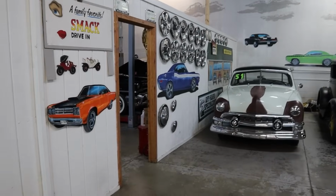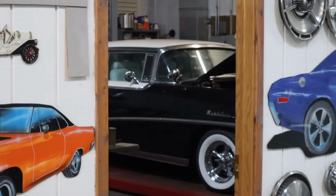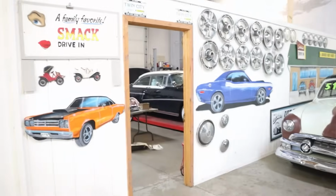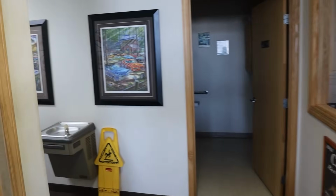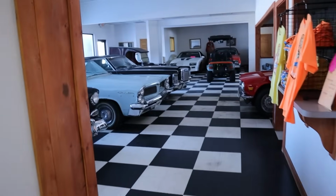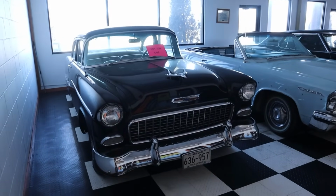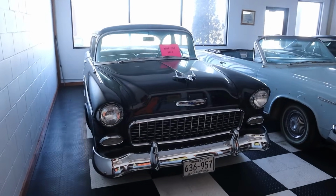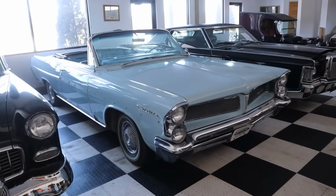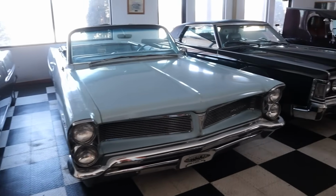Yeah, can't go back there, but they got a Mercury Montclair they're working on back there coming down the line. Look at that. Yeah, buddy. Stay tuned for that. Alright, cruise back to this room back here, see what they got. A lot of the cars back here sometimes aren't for sale. So that 55 there is not for sale. Oh, Pontiac Catalina convertible. Not sure if that's for sale or not.